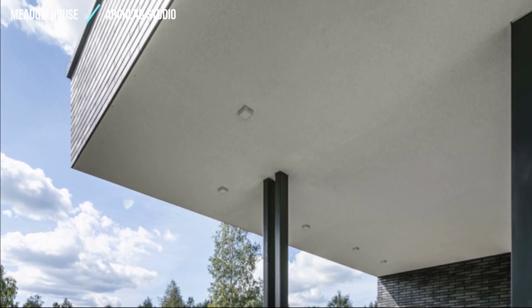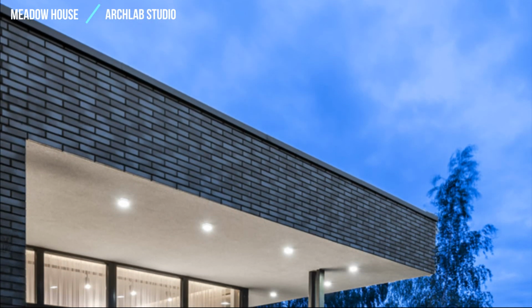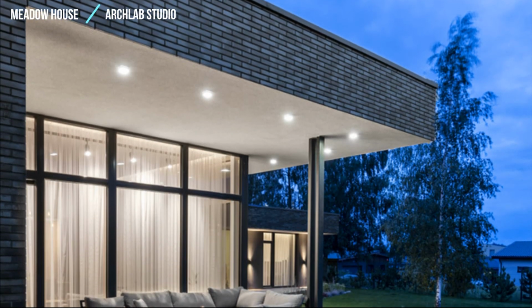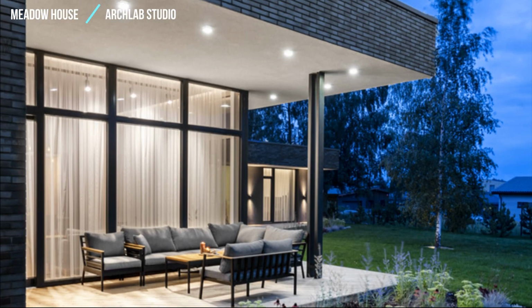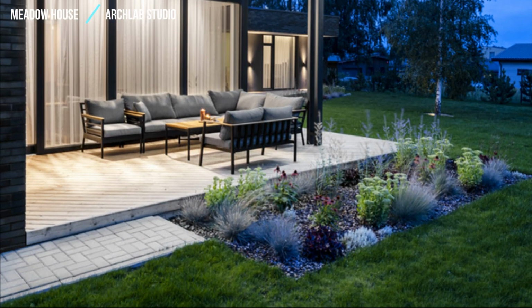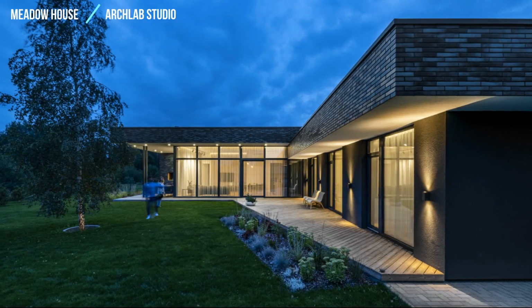All living spaces are facing the yard. Bedrooms are planned separately from the guest spaces. The living room, kitchen, and dining room with an outdoor terrace are designed with high ceilings. Large windows connect the interior and exterior spaces, which creates a cozy and calm atmosphere for residents and their guests.